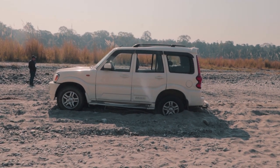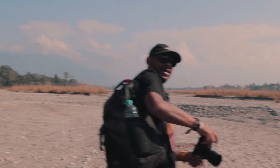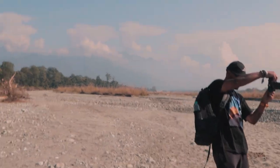Status update, we're ditching the car. That car is now free. Ditching this, heading that way, somewhere there. Chalo.